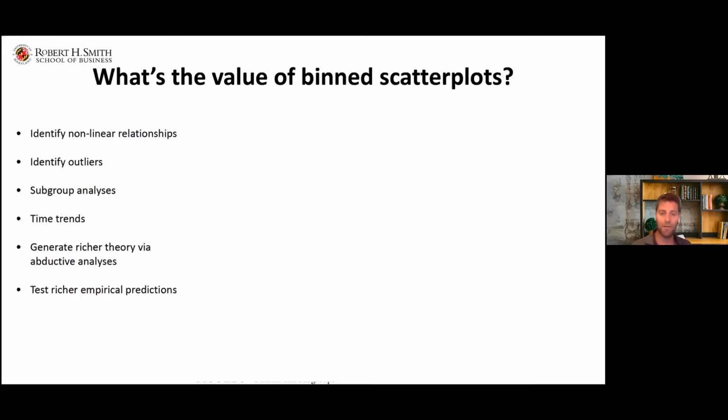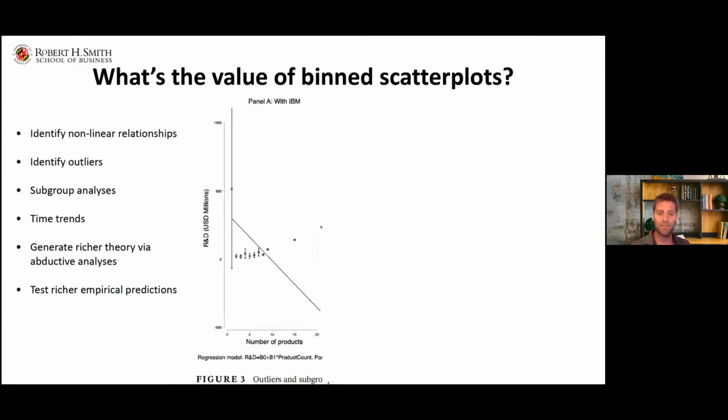So let me just show you the value of one of these that comes out really clearly in this data set. So here is a look at the data. If you look at R&D expenditures by number of products, okay? And so, if you're thinking about a firm that produces 20 products, out here on the right side of this graph, you would think they might have more R&D expenditures. But if you just ran this raw regression, what you would get is this negative best fit line here, which you can see does a terrible job fitting the data.